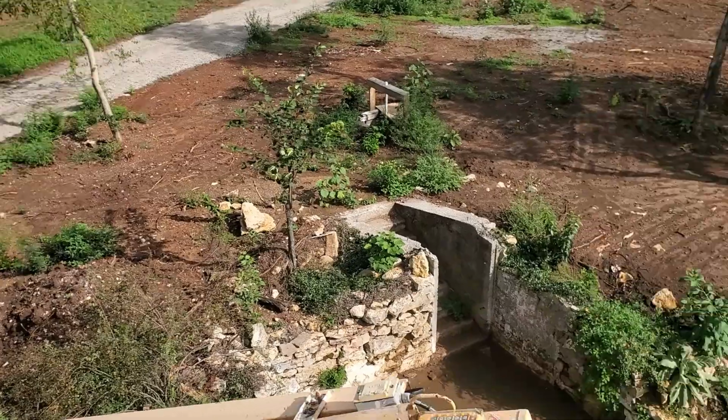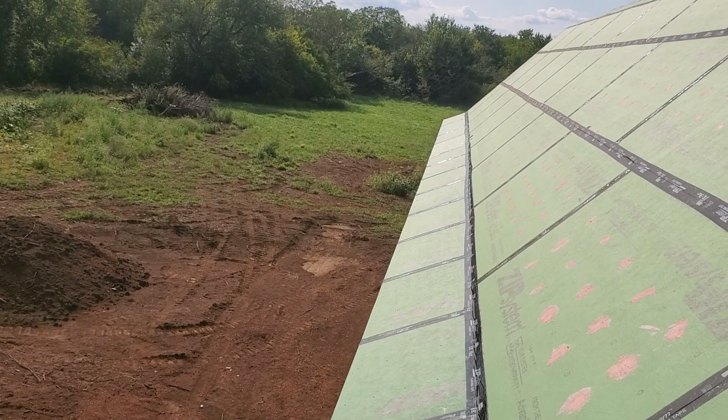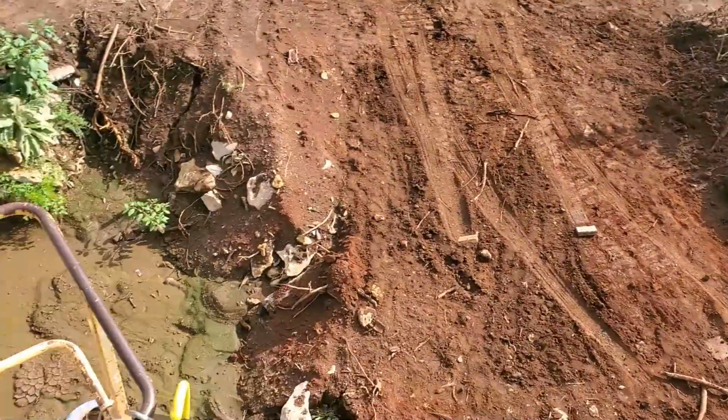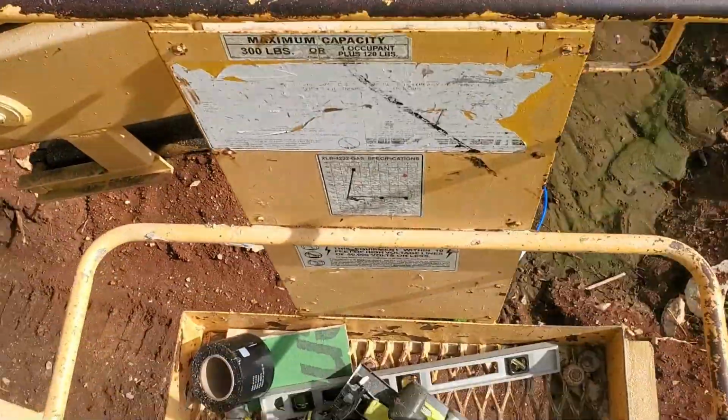I'm walking on the soffit that I just built. So it'd be nice that I can get up and walk along here and clean those panels if I need to, or I can just get the lift back on here and clean them as well. Not sure yet which one I'll probably do.